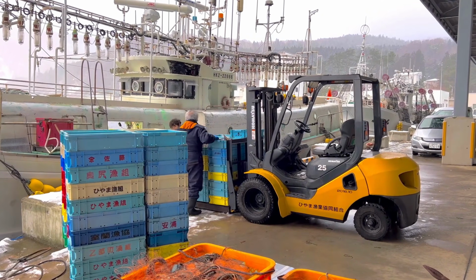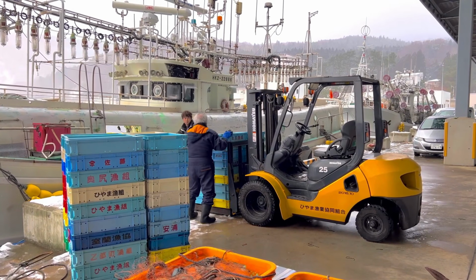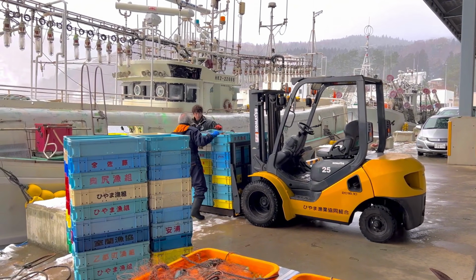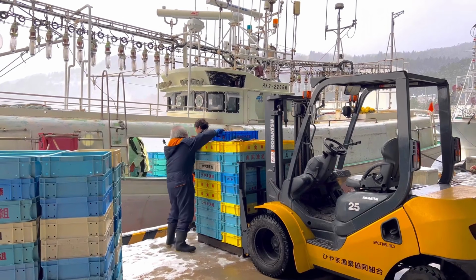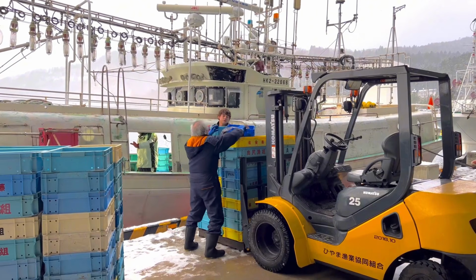Fish product distribution. Japan has a well-developed fish distribution network, including large supermarkets, retail stores, and international export channels. Japanese fish products, especially cod and herring, are consumed strongly around the world due to their quality and reputation.